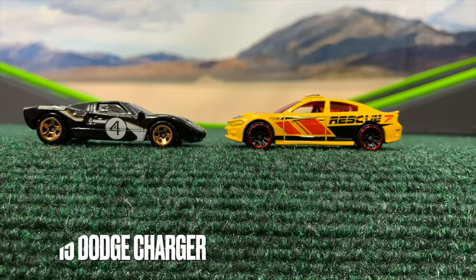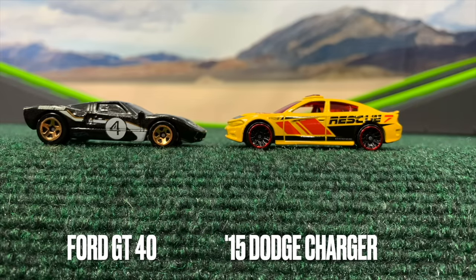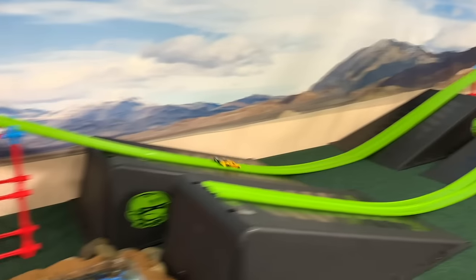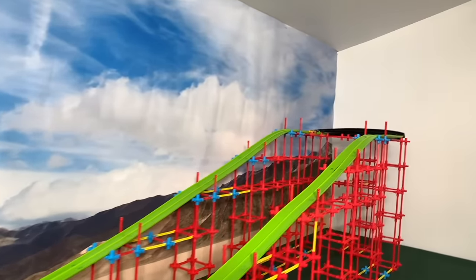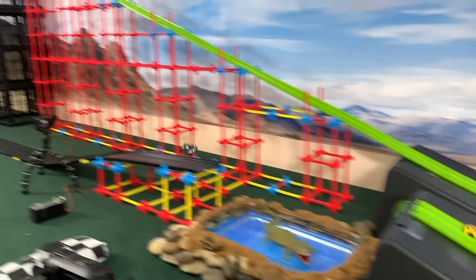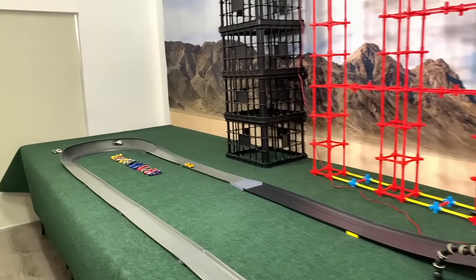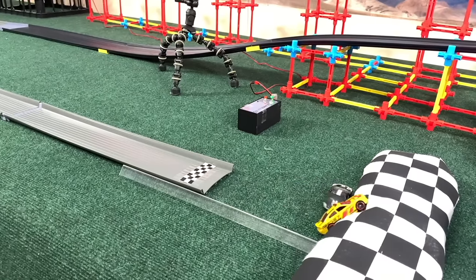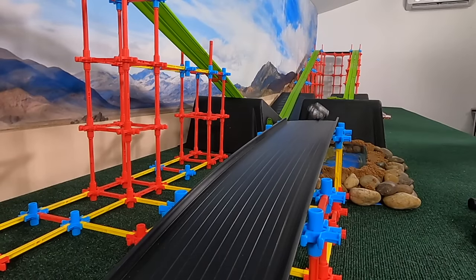Semifinals. Ford GT in the Dodge Charger. Ford GT looks good in this last race. Same with the Charger, about neck and neck as they climb up the hill. Charger now falling behind by a couple of lengths. Here comes the GT over the jump, and it looks good. And the same as the Charger. And the GT's able to hold his own through the end. There won't be any contest towards the back sector.